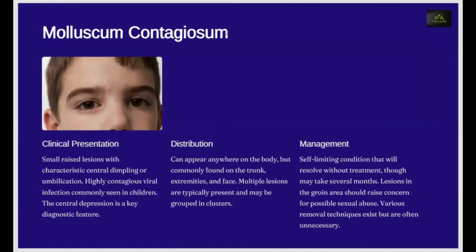Then we have another big one, which is molluscum contagiosum. How do we describe it? It is a small raised lesion. You can see that with characteristic central dimpling, so we call it a central umbilication, dome shaped. So the buzzword, anytime you hear central umbilication, dome shape, think of this. We say that it's self-limiting, it can go away, but if it's found in the genital area, then abuse will be suspected.